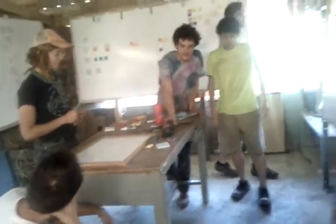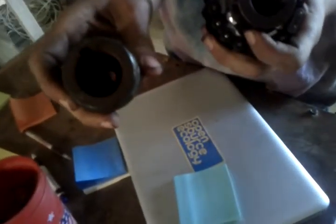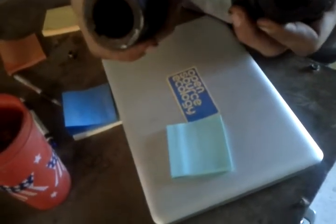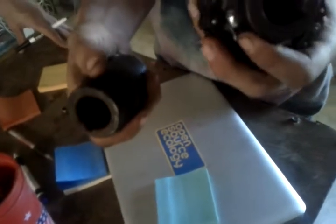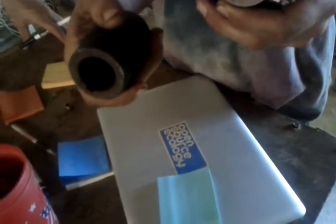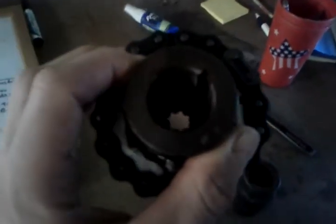I'm blocked on this, so I need some help figuring out what to do, because the existing shaft coupler is bigger than the new one. It's a hundredth of an inch bigger than the new one, so it won't fit on the shaft. We need to figure out some way to bore this out. I tried this morning, and when I was going to take the boring bit out, it sheared. Boring bit on the mill.